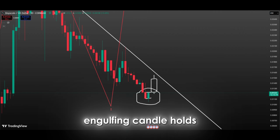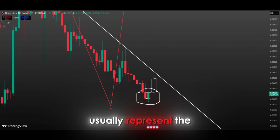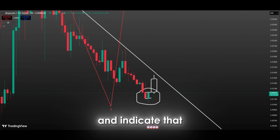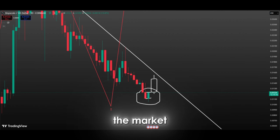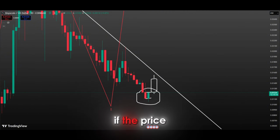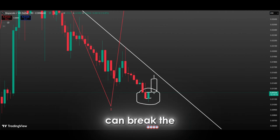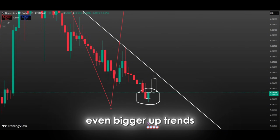If this bullish engulfing candle holds and the candle closes above, there's a good chance that the next candle will be green. This is because bullish engulfing candles usually represent the beginning of a bullish breakout and indicate that buyers are dominating the market. The price may then first move towards the nearest resistance level. If the price can reach this level and hold there, we could see the start of a bigger bullish wave. And if it can break the downtrend after the uptrend, we could see even bigger uptrends.